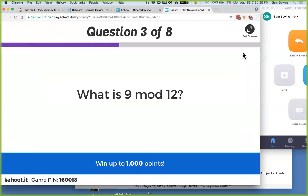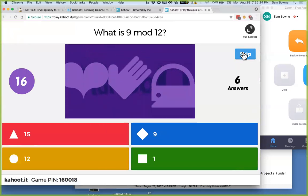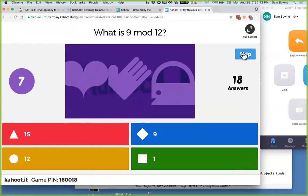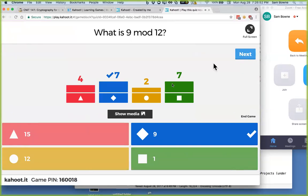What's 9 mod 12? All right, it is 9, which is not even the most popular answer. Mod 12 means the numbers go from 0 to 11. If you go to 12, it wraps around to 0, so 9 is just 9. If it was a bigger number like 13, it would wrap around and turn into 1. So all you do is put the numbers around a circle.